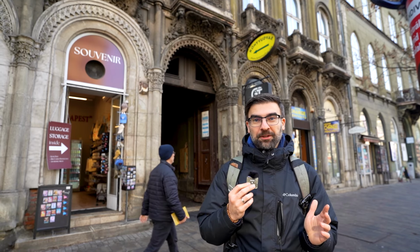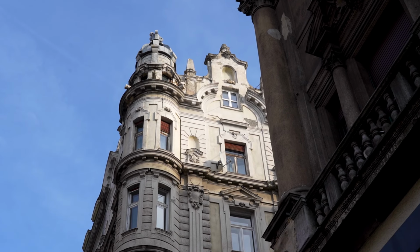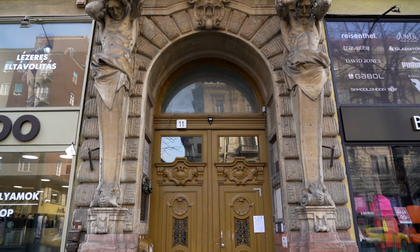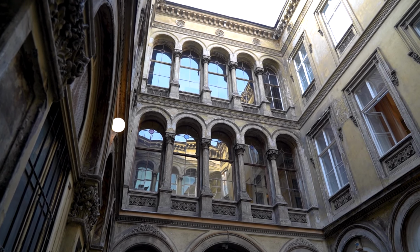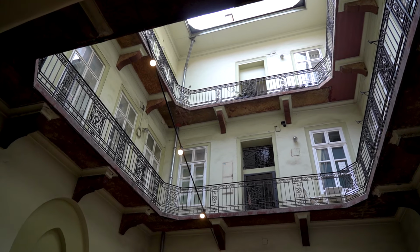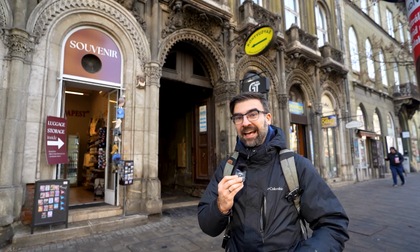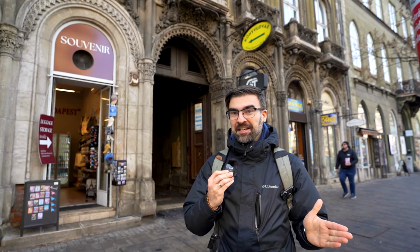The streets and boulevards of Budapest are lined with some gorgeous old buildings, but behind their large doors there's an interesting world of courtyards where back in the days the upper class and the lower class lived in harmony. And these buildings not only shaped the way Budapest looks today, but also shaped its history.